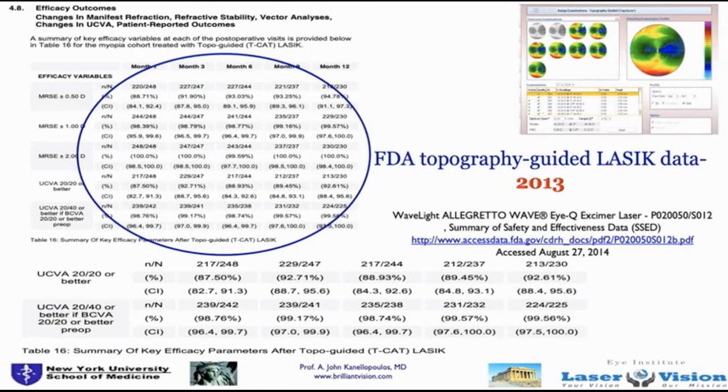It was not until the FDA trial for topo-guided in the US that was done on normal myopic eyes. So this is not sick eyes. This is not trying to fix irregular eyes. This is an attempt to use this technology in normal eyes and see how it pans out to get FDA approval to use it for normal eyes. And the surprise here is that in contrast to any other laser platform that has gone through the FDA, and these are public data, you can click in on the FDA.gov site and find these data. This was assessed in 2014, but it's still out there.